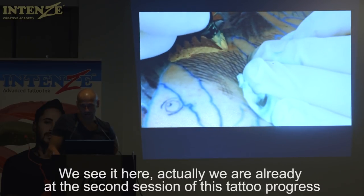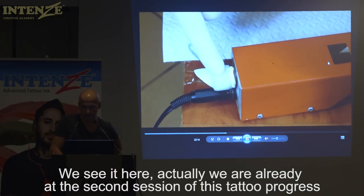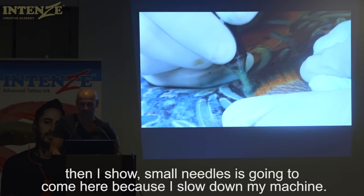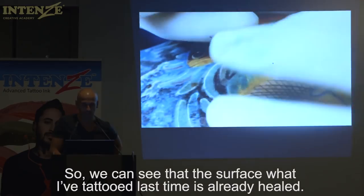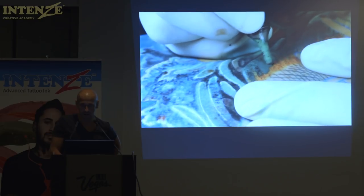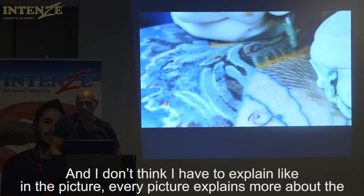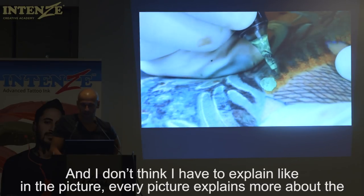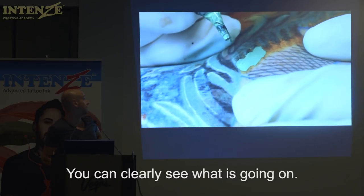As I see it here, actually we are already at the second session of this tattoo. Yeah, I'm sure a smaller needle is going to come here because I slowed down my machine. So we can see that the surface where I tattooed last time is already healed. And I don't think I have to explain it, like every picture explains more about the progress, but I could tell you with words. You can clearly see what's going on.